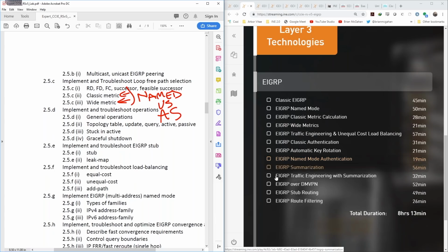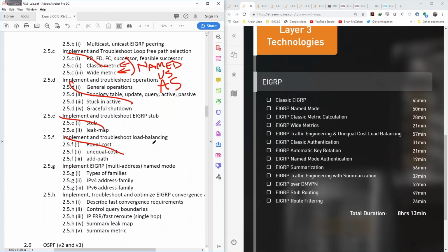Okay, stub routing, route filtering, that's going to count there. Stuck in active, that's under stub. Load balancing is traffic engineering and unequal cost load balancing. Okay, implement loop-free selection. Okay, that's going to be just the classic metric calculation. Types of multi-addresses for named mode.